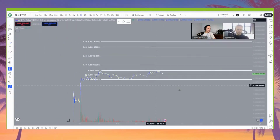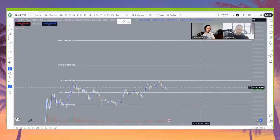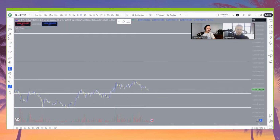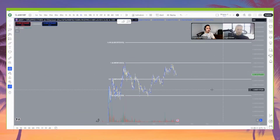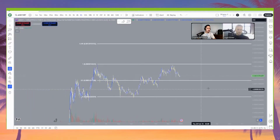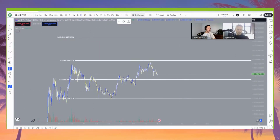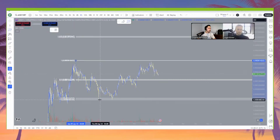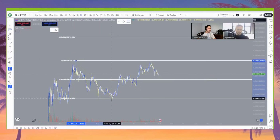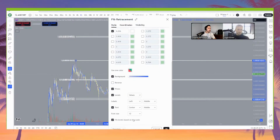Those are the linear fibs. In the bull market, because assets do tend to appreciate logarithmically, or in a parabola as opposed to linearly, it's also good to put on log fibs. So let's do another set right here to this low. Come on, give me you rat. There it is. And let's make sure this is on logs.